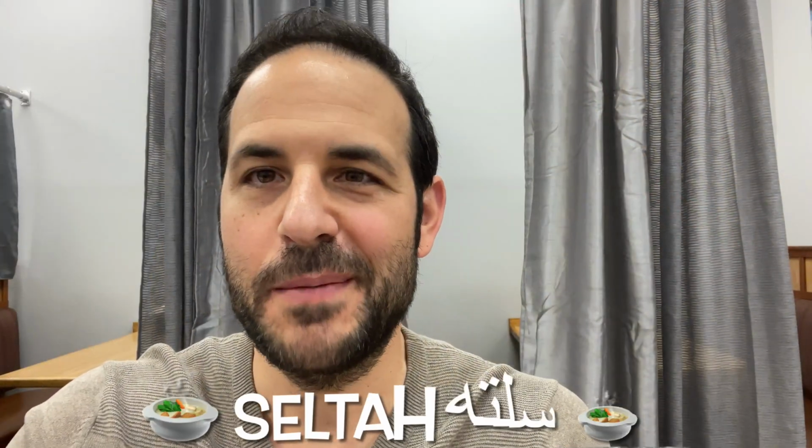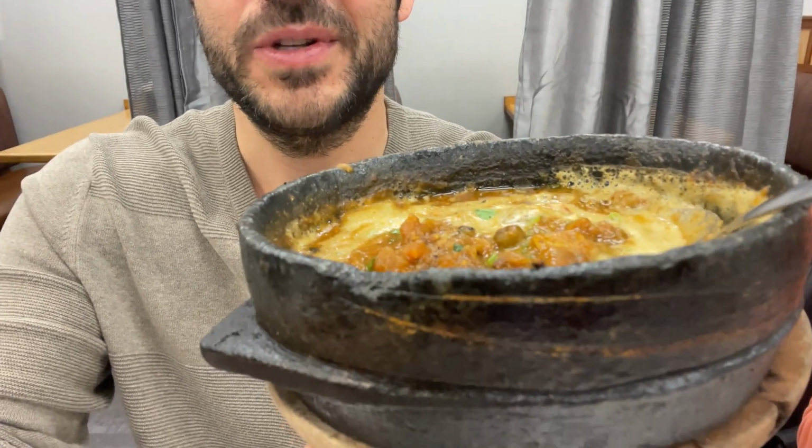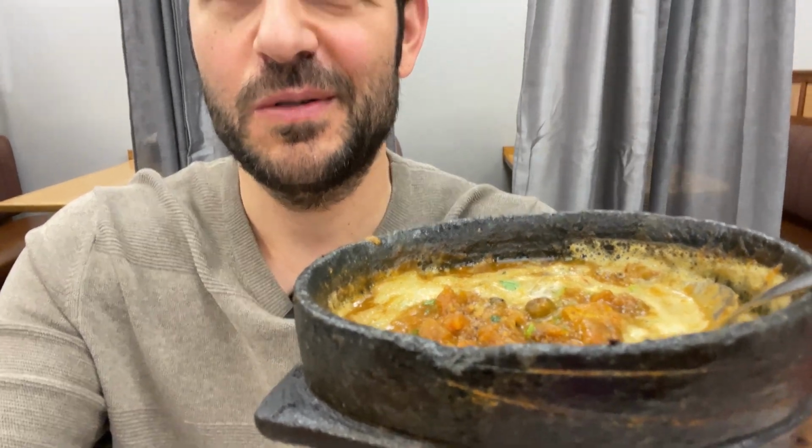So this soup, I remember it from Columbus, Ohio. It has a little bit of spice to it. Now this next one is called selta. So it's topped with the same whipped fenugreek. This is the vegetable version. There's also a meat version which would have lamb in it.